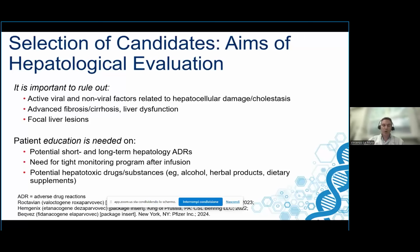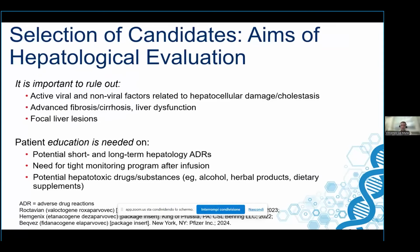But we have also another important aim, which is education of our patients, of our candidates, because we have to educate people to the potential short and long-term hepatological adverse events. We have to educate patients for the need of a tight monitoring program after infusion. And we have also to educate patients for the potential exposure to other hepatotoxic drugs or substances, among them alcohol, herbal products, and dietary supplements.